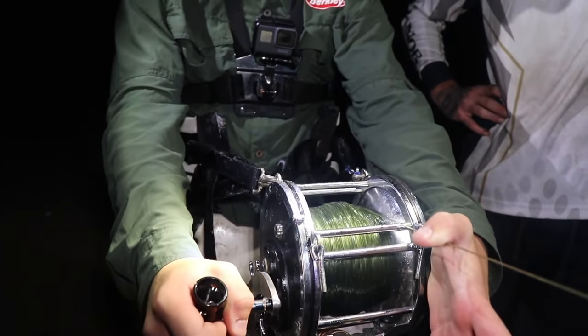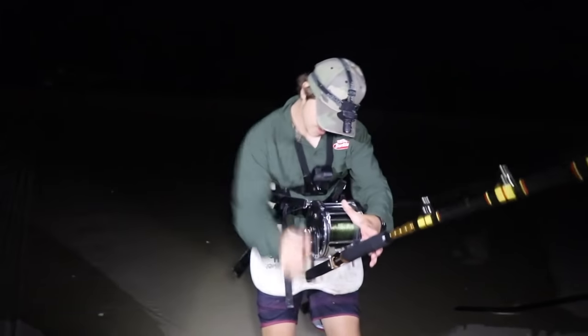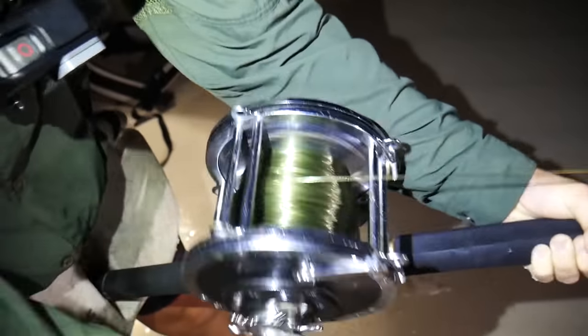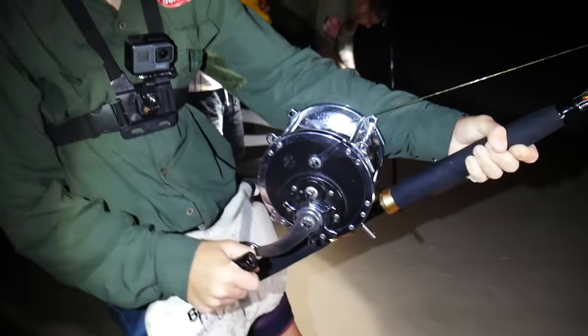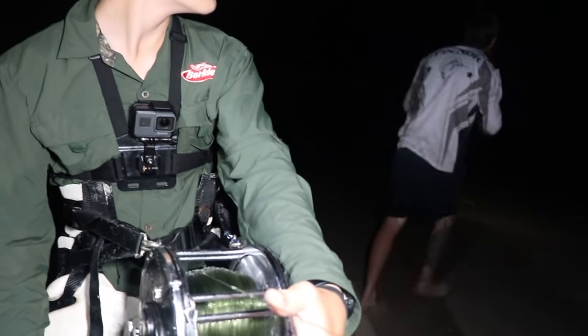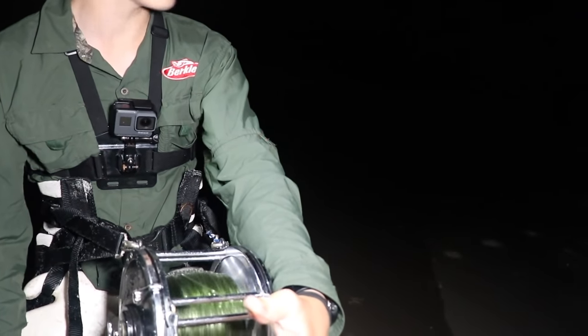Definitely a big bream. Do it. That's like what my tiger. Oh, there's another rod going off. Oh, it is too. Go it.